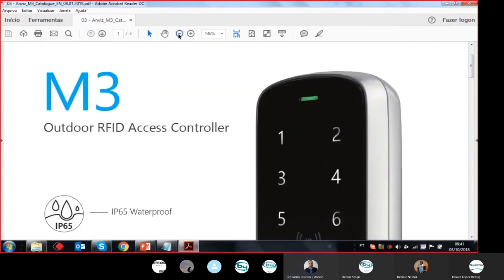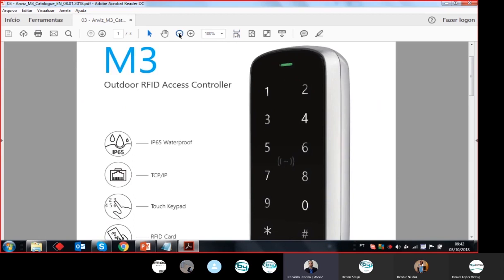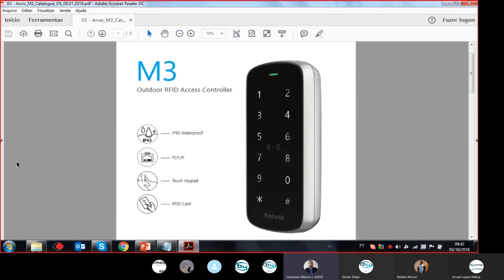So just taking these issues to the side and focusing on the others. This is a very good product for access control. It can be used as a time attendant, but it's not suggested because it doesn't work as well as the other devices that have more functions to do. So we can focus this device on access control.